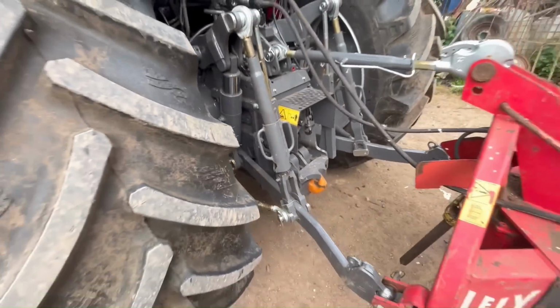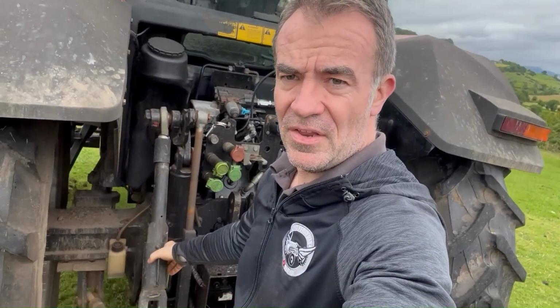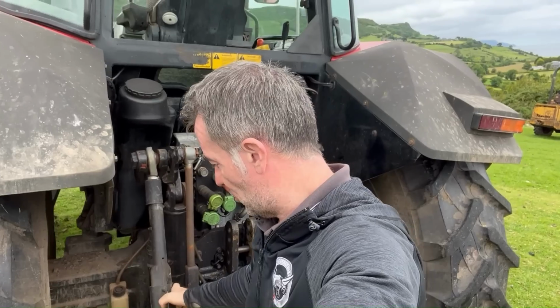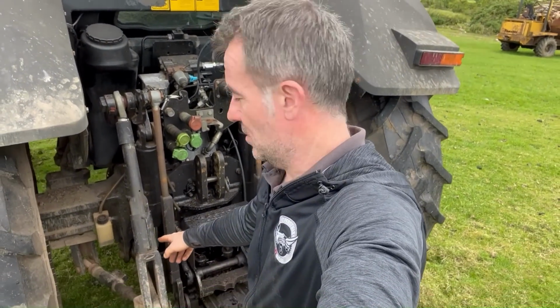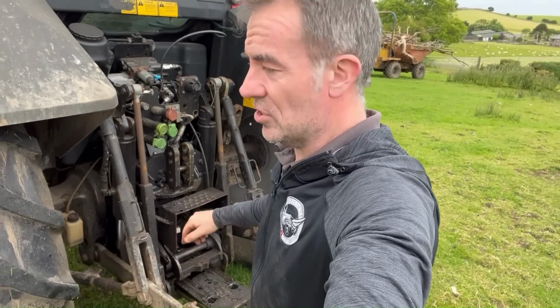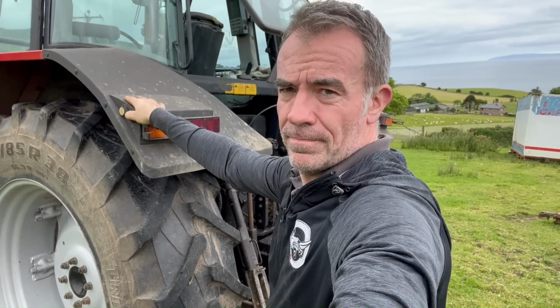Anyway, right, remember on the 5711 I showed you these adjustables, that at a certain height you can't adjust them. On this tractor, no matter what height the arms are at, you can adjust them. Put the arms down, eventually.